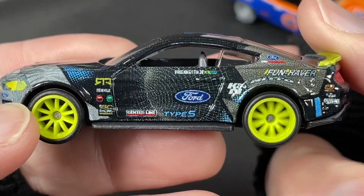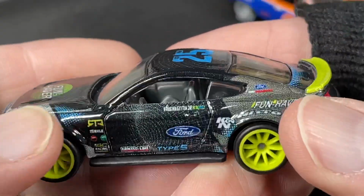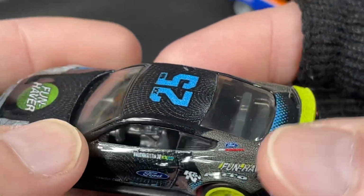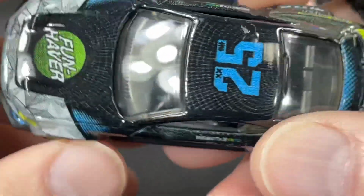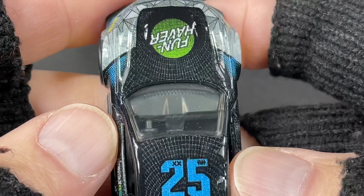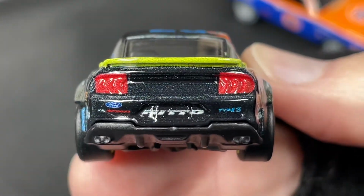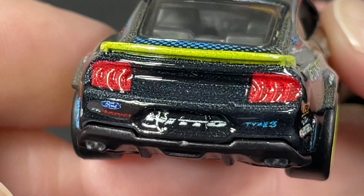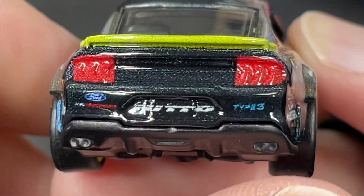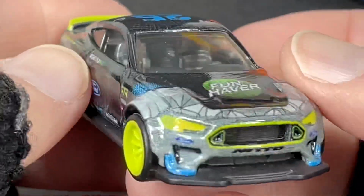This one comes with the green wheels. Looks like 10 or 12 spokes. Do have a green stripe on the wing in the back. Left side driver, no mirrors on the side. No windshield wipers showing there. Number 25 on the roof right here. Really cool graphics all around. There's the back end. Beautiful. Ford badge on the left. Looks like it's the same casting. I'll put it side by side now in a second.